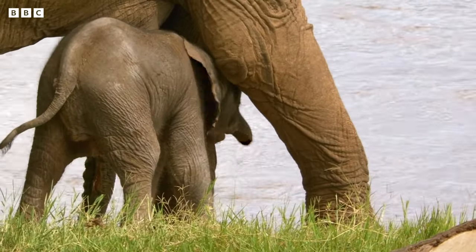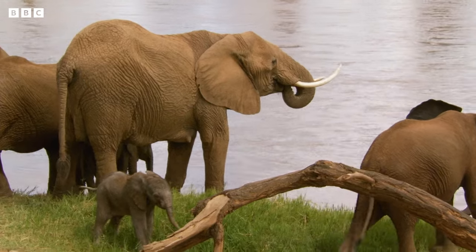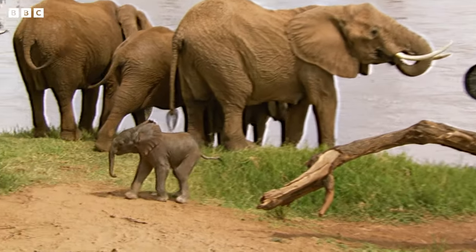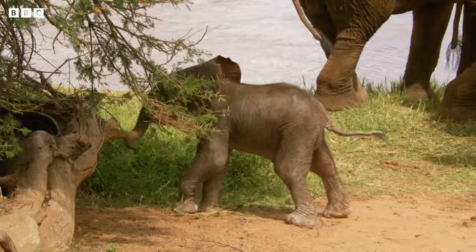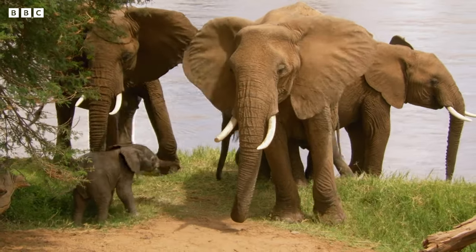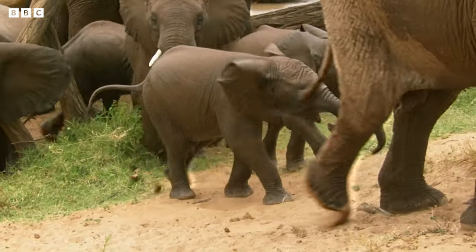All the grown-ups in the herd will help take care of this young calf. It's like living with your aunties all the time. Trouble is, a little knowledge can be a dangerous thing. Now she knows how to walk, she wants to explore. Careful, you mustn't leave the safety of the family. Because when the family gets ready to go, you have to go with them.